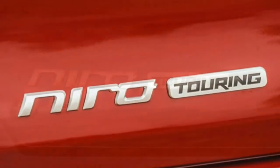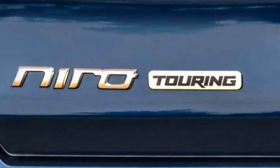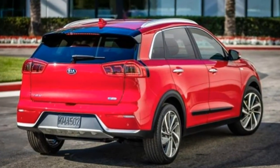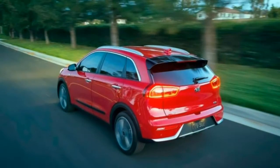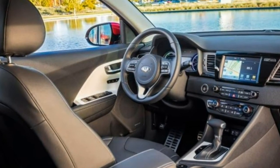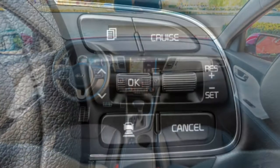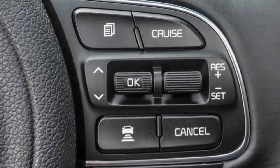Smartphone integration. With Apple CarPlay and Android Auto standard on all models, you likely won't miss the upgraded navigation system in the Touring model. The Touring trim also comes with wireless charging for smartphones that have the capability. That feature is available as a package option on the EX level.